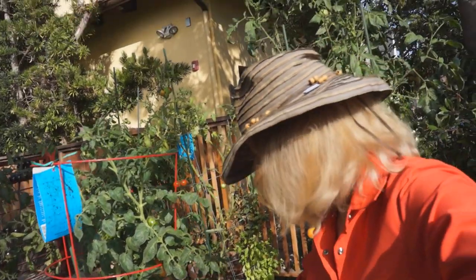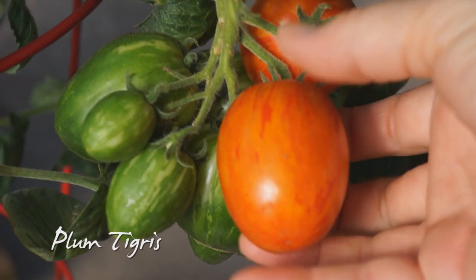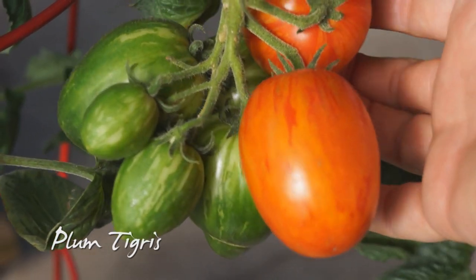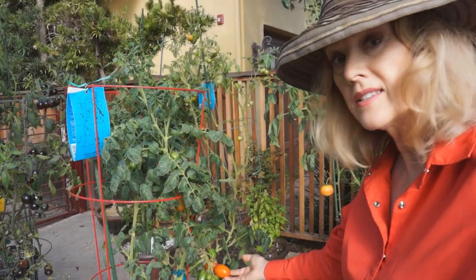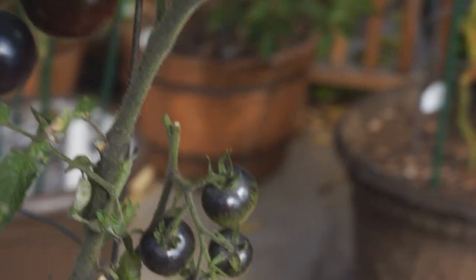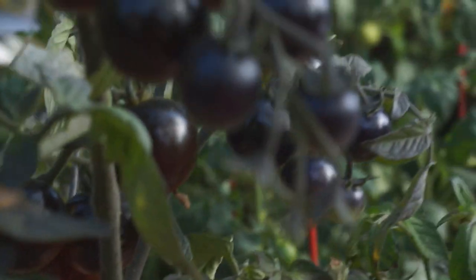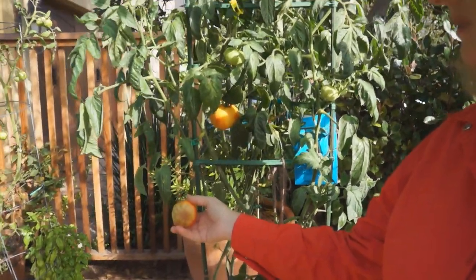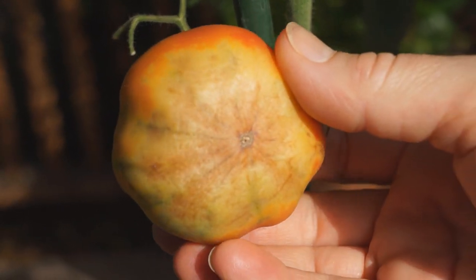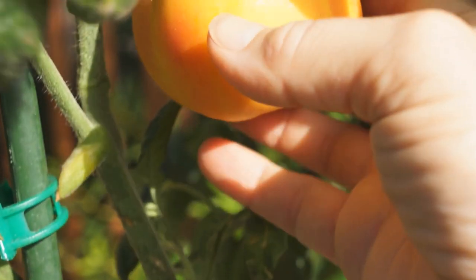This one is a beautiful plum tomato called Plum Tigris. It's just taken forever to ripen, but when it does, it's gorgeous. It's been really hit or miss with my container tomatoes. For example, the bottom of this tomato looks bad, like it has blossom end rot, and this one looks good.